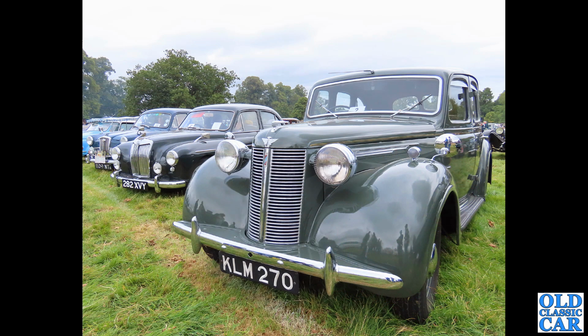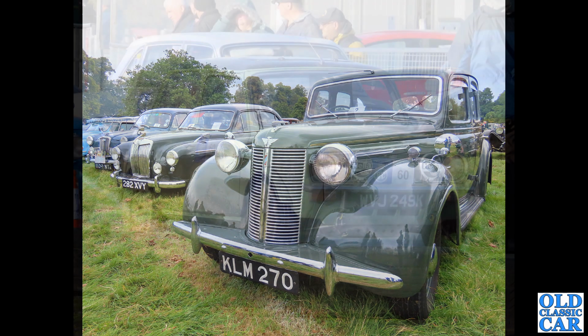And here we are at Onslow Park for the big steam rally, and in the foreground a magnificent just post-war Austin 16, KLM 270, the original registration number, which we like to see. MG Magnette as well, and a Wolseley 1500 alongside that. So again, three classic Brits there.